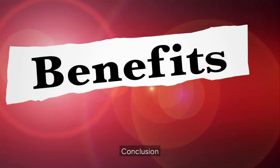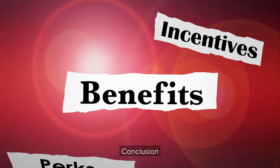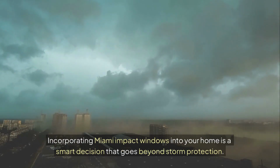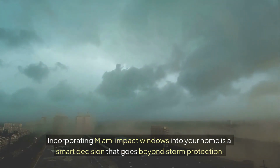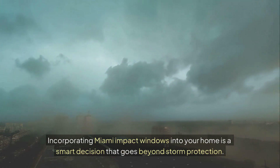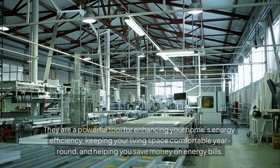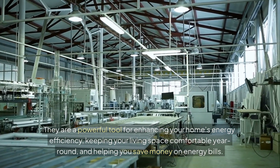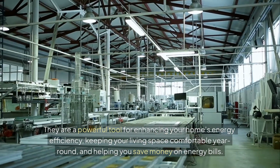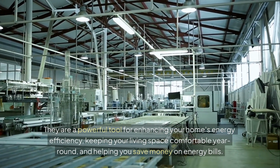Conclusion. Incorporating Miami Impact Windows into your home is a smart decision that goes beyond storm protection. They are a powerful tool for enhancing your home's energy efficiency, keeping your living space comfortable year-round, and helping you save money on energy bills.